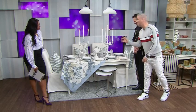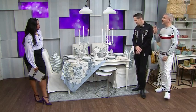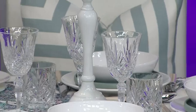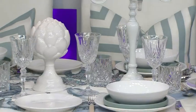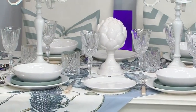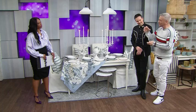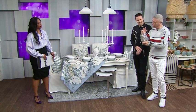Crystal as well. We love crystal. Now, even if you don't buy an entire crystal set, go to the charity store and find all those lovely echoes of the past. And there's no reason that things have to match. This particular set does come from Zara Home, and it's actually what's called pressed crystal. So it's not cut, it's actually pressed into the mold. So it's much, much less expensive to make. But again, a really, really good quality, and it's got a nice ping as well.